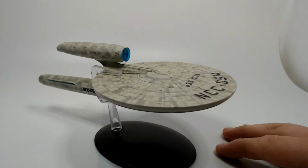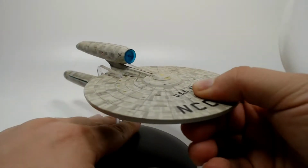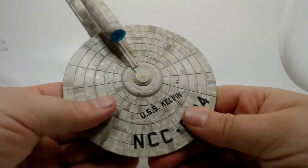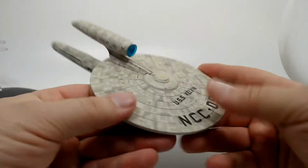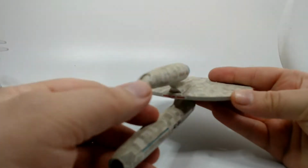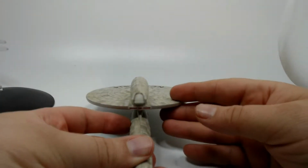So this is a closer look at the Kelvin itself. As you can see, it's a really nice size. It's got some really nice detail on it as well. Obviously it just slides in and out. We have the shuttle bay up here, which is a little bit untextured, as you can see now.